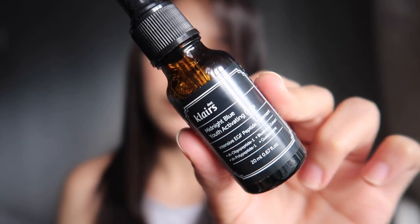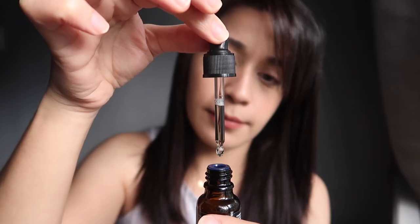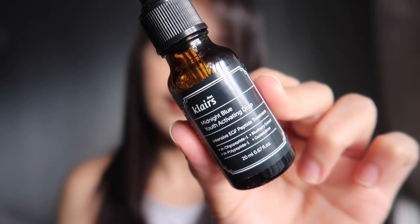Marami din nagka-question sa akin, anong serum ang ginagamit ko? I'm using this Dear Claire's Midnight Blue Youth Activating Drop. Oh, ang haba! My gosh, ang haba niya. So, bakit itong serum ang nire-recommend ko? Kasi it encourages collagen production and accelerates the skin renewal process. Meaning, it improves skin texture and elasticity. Pag ang skin natin, nandun pa rin yung elasticity niya, hindi tayo magkakaroon ng wrinkles. Hindi magsasag yung skin natin. So, dun tayo gumagamit ng serum, but I prefer kung humanap kayo ng hiyang sa skin type nyo. Apparently, Midnight Blue, it's good for all skin types.